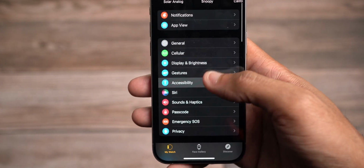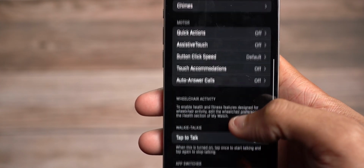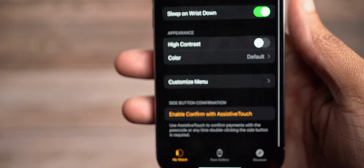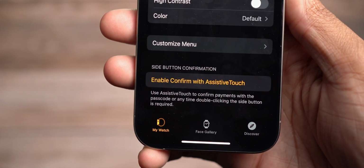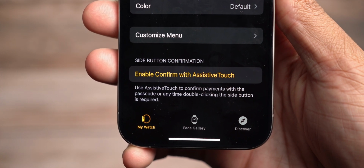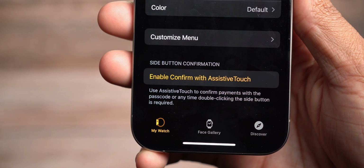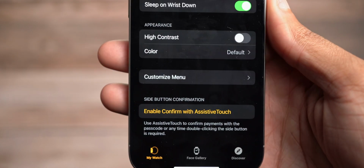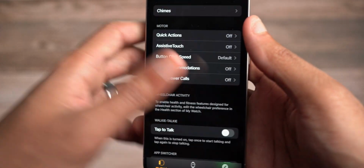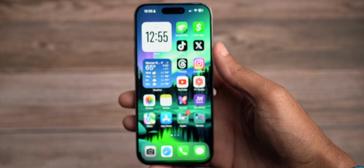You come down here to accessibility, and then upon scrolling down through accessibility, we're going to find Assistive Touch. So once we click on Assistive Touch and you head into Assistive Touch, you're going to notice Enable Confirm with Assistive Touch. This is where it says exactly what I just said: Use Assistive Touch to confirm payments with the passcode or any time double clicking the side button is required. So this is another option you can use when it comes to using your Apple Pay on your Apple Watch.